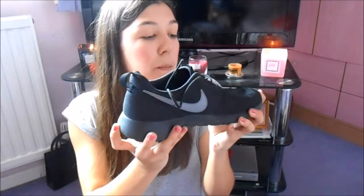But I got these Nike Roche ones, a bit dirty. I absolutely love these. I got them in the junior section of JD's. They were £40. If I'm not wearing these, I'm wearing my Chelsea boots, but I love them so much. The grey and the black contrast, I love it. It goes with every outfit. They're so comfortable and I love them, so. I got those. Next pair of shoes is my work ones.